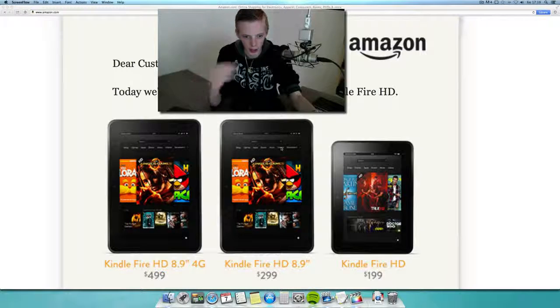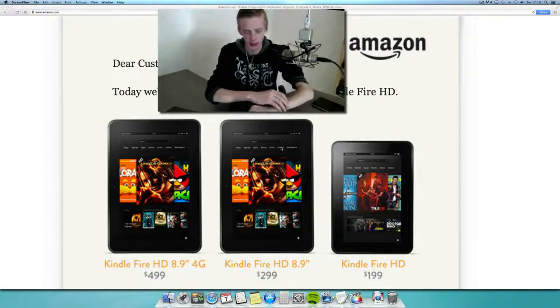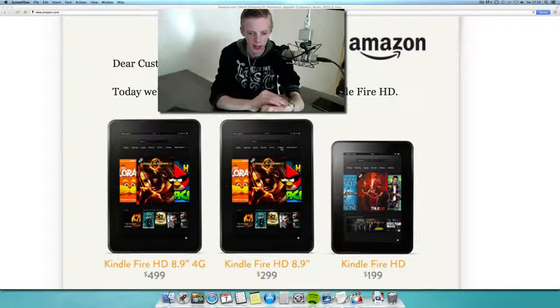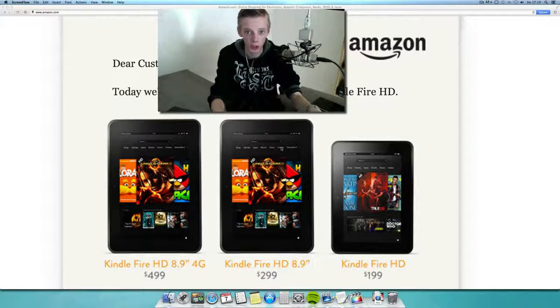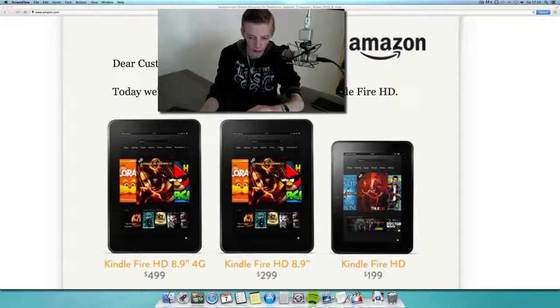Then they have another Kindle Fire HD, which is also 8.9 inch, but there's a very big deal here in pricing. The Kindle Fire HD with 4G costs $500. This Kindle Fire HD with 8.9 inch display and 1920 x 1200 resolution costs $300 only. Okay, so that's $200 more for the 4G variant. I don't really get why. I don't think that many people are going to buy that. I think most people are either going to buy the new Kindle Fire HD 8.9 inch, or they're definitely going to buy the Kindle Fire HD now for $200.